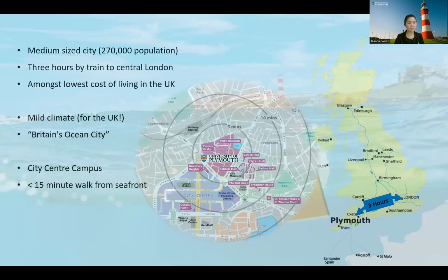Well, Britain is comprised of England, Wales, Scotland, Northern Ireland. We're in the England bit, and we're in the very south and very west of England, southwest England, otherwise known as the West Country. We are 3 hours by train from central London, or it's about 4 hours by coach or bus from Heathrow Airport. And that's often the way that students might do it. A little bit more about that later.